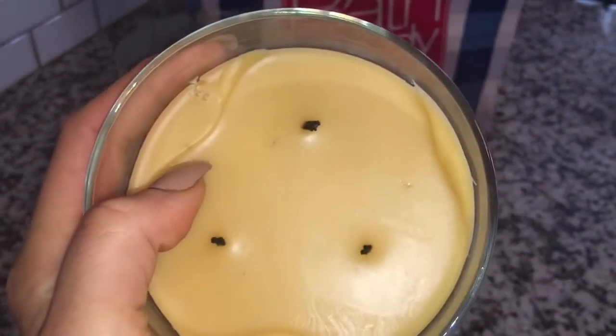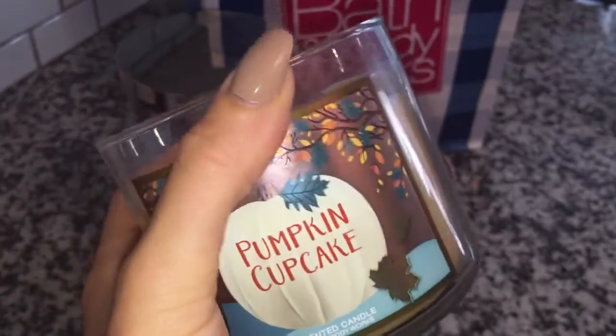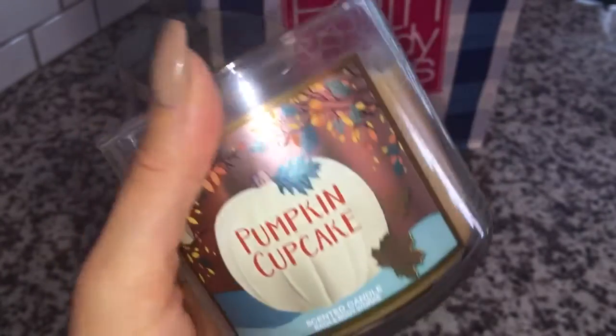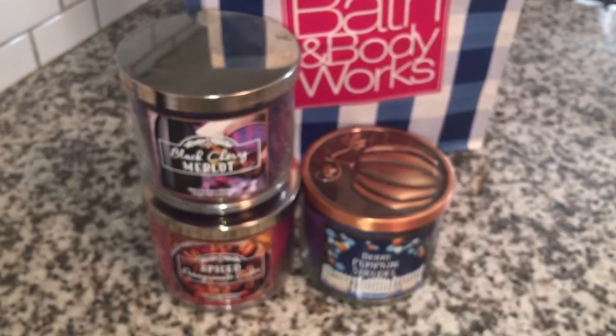As you can tell, the second time I think it was only on for an hour, so it didn't even pull out all the way. It wasn't as strong as I remember it, at least last year and the years before. I remember pumpkin cupcake, even in a Mason, blowing me out of the apartment. This one, not so much. I could smell it. It just wasn't what I'm used to.